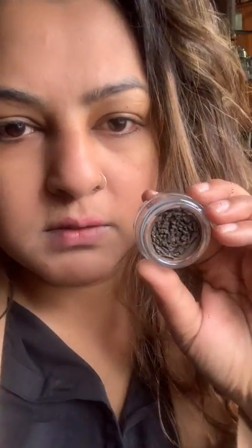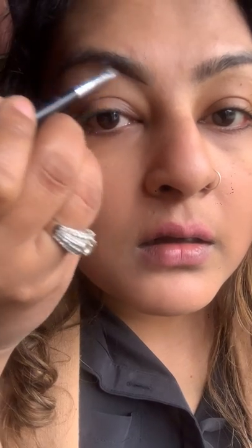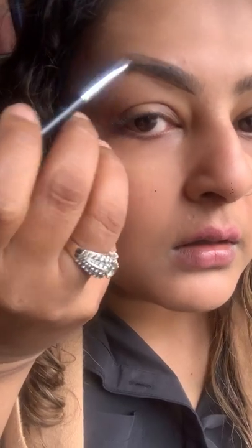It's called medium brown deep brow pomade from Anastasia Beverly Hills, and this puffy brush is also from Anastasia. Okay, so let's see the color. Something like this. Some people say it's a little too smooth, but I like it like that. So I usually start from underneath, okay, and then over. We'll correct as we go along, okay?